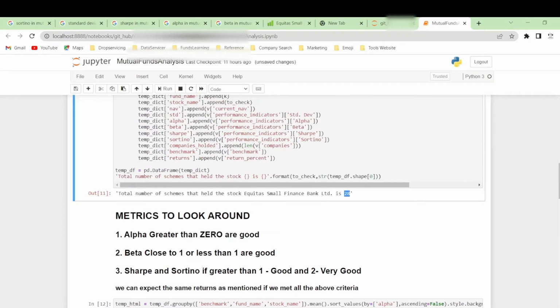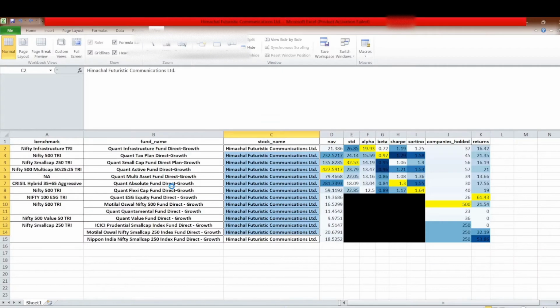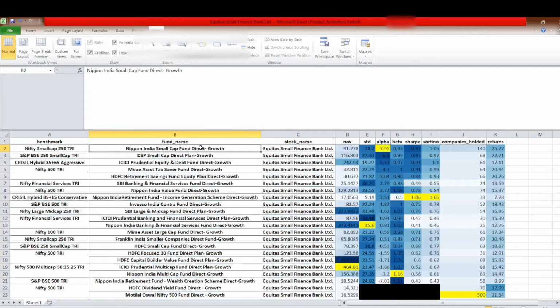A total of 28 funds, and the Excel sheet has been generated. Nifty Small Cap, at 7.95, is the highest alpha among all the 28. Most of the funds seem to be mid cap and small cap.